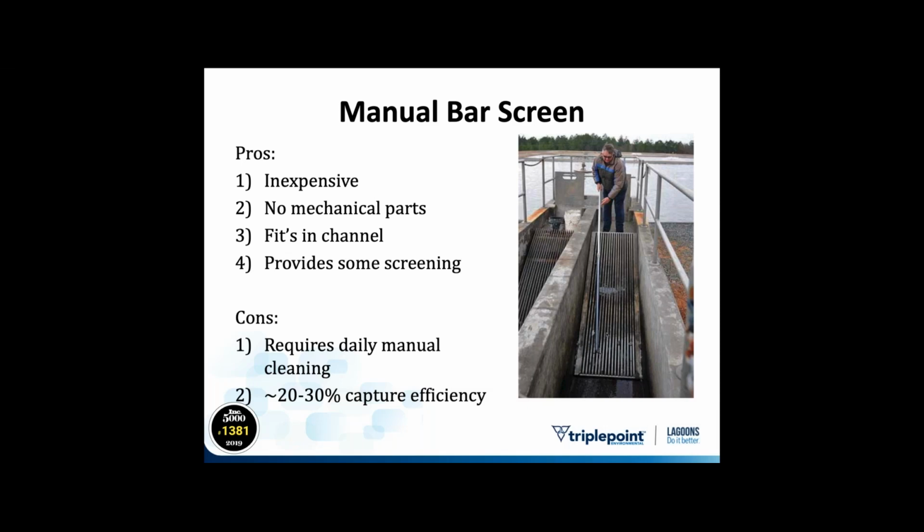It's very inexpensive to put one of these in, right? There's no mechanical parts to it. It can fit in an existing channel, if you have one. And it provides some screening. Look, if it's this or nothing, I say this. Worst case scenario, if the guy doesn't get out there for a couple of days, it'll end up just overflowing the screen.